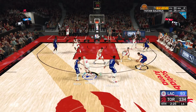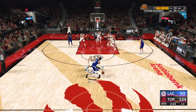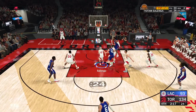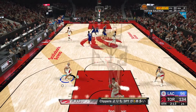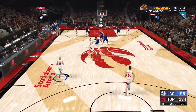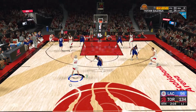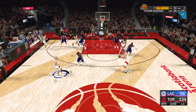Now here's Burke. Defense is right there. Passes it to McLemore. That one falls coming off Burke's feet. McLemore's got a pair of threes here in the fourth quarter for the Clippers. And so here's Toronto. Here's Junior. Outside Bogdanovich.